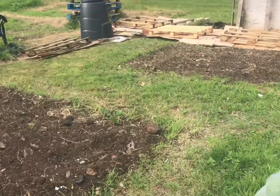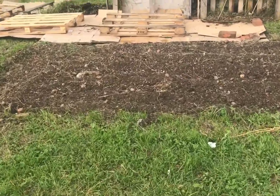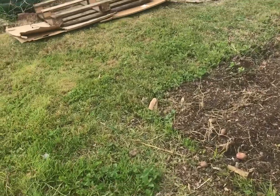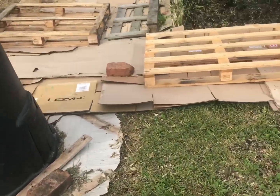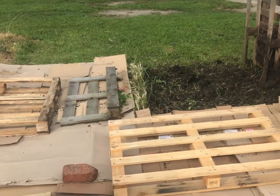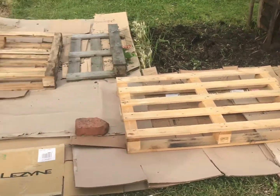So this bit is now mine. So what I've been doing, laying a bit of cardboard out. All this grass is going to go. I cut grass for a living. I don't want to be doing it when I come home from work, to be honest. So yeah, I'd obviously done this down here for a path.